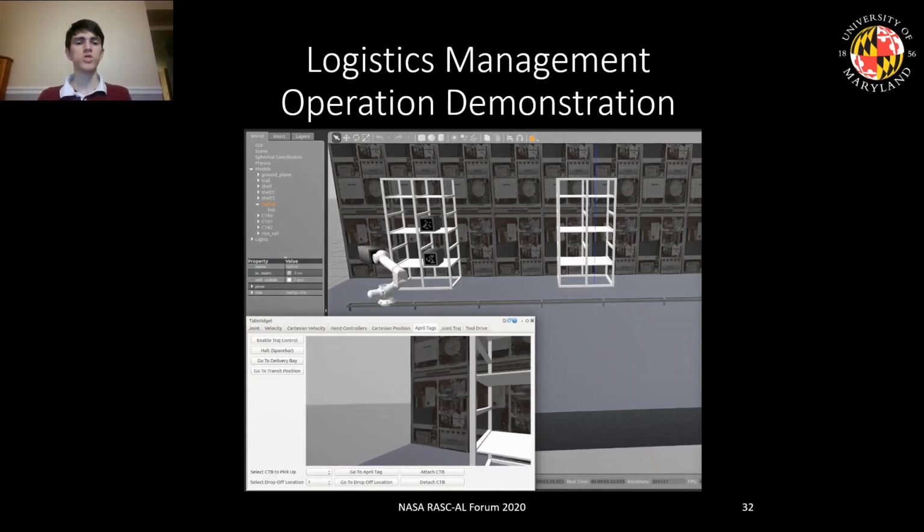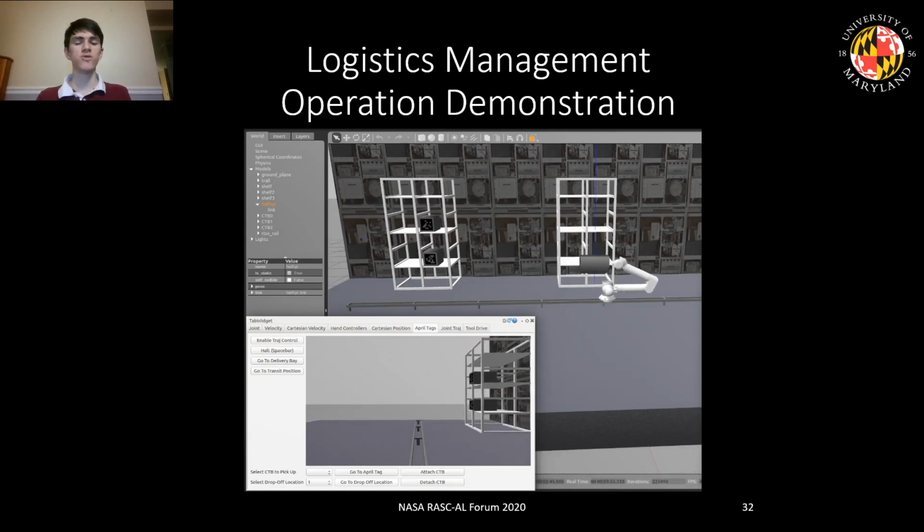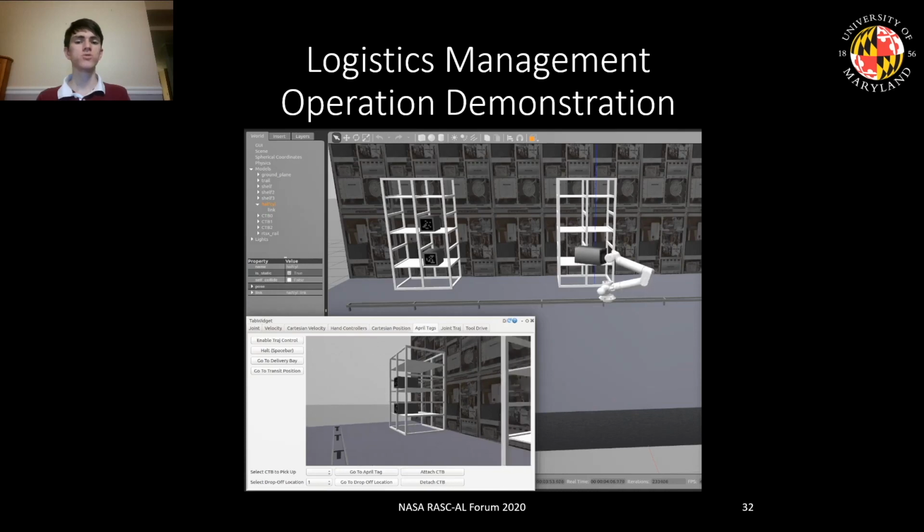Now, once it is in the transit post, the operator sets the Go to Drop-Off Location button and has selected Drop-Off Location 1, which will be the bottom right position on the rack. I've pressed Go to Drop-Off Location, and we are now waiting for the robot to arrive there. From this position, the robot will return to a pose that is in front of the rack so that it is easier to insert the CTB. It is hard to construct a motion plan from this stow position to inside of the rack. Instead, we do an intermediate step.